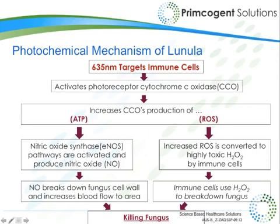As 405 is weakening the defenses of the fungal pathogen, 635 at the same time is stimulating cytochrome C oxidase. By stimulating cytochrome C oxidase, we upregulate the production of ATP and ROS. Now let's look at both ATP and ROS individually, and let's start by looking at ATP.